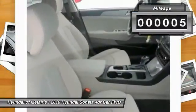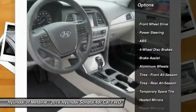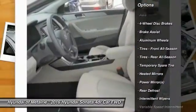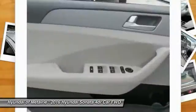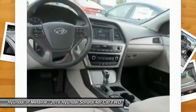Here are some of this vehicle's great options: stability control, traction control, anti-lock braking system, keyless entry, steering wheel audio controls, backup camera, Bluetooth, power steering, adjustable steering wheel, driver airbag.